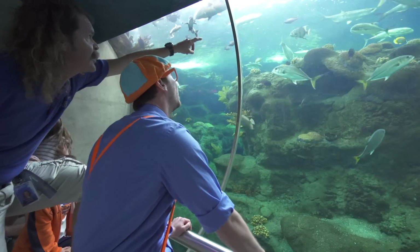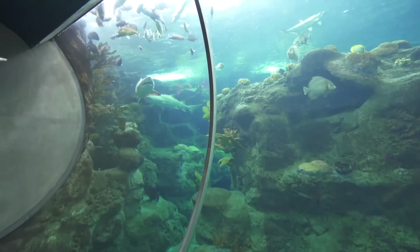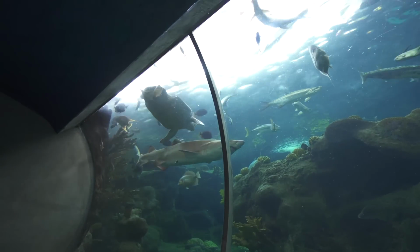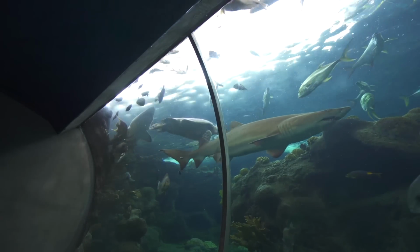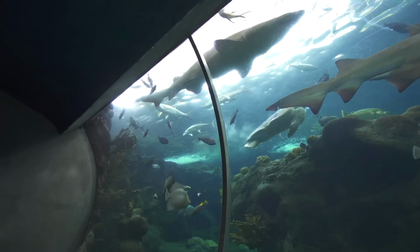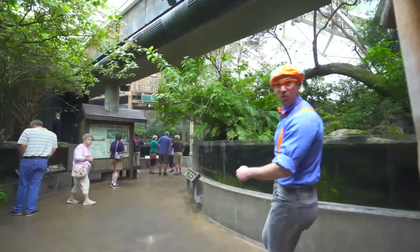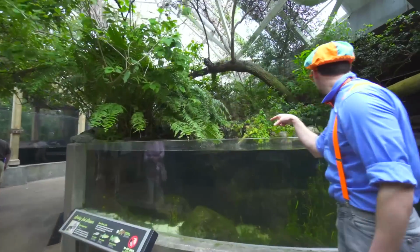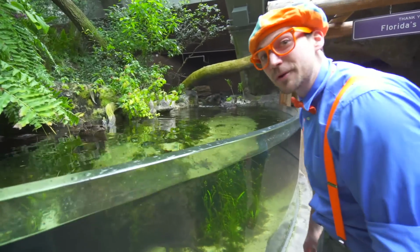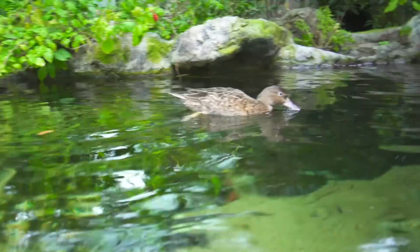After feeding all of the sea creatures from above the aquarium, Eric took me back down below so we could watch all of the sea creatures eat all of the food I just fed them. It was so spectacular. And then I went on over to the wetlands exhibit. Whoa, look, a duck. It's so cute, do you see it? Quack, quack, quack. Can you make the sound of a duck? Quack, quack, quack.